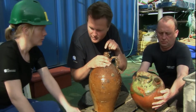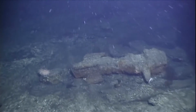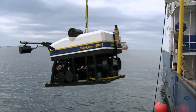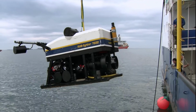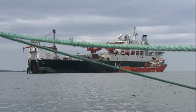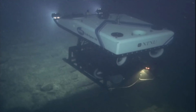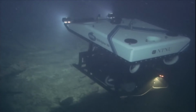But it's hard enough doing a proper archaeological excavation in shallow water. At these depths, it's considered nearly impossible. So the team takes a page from the Ormen Lange engineers and utilizes a remote-operated vehicle that can do the archaeological recovery for them. These vehicles suddenly become a new generation of tools for the archaeologists.